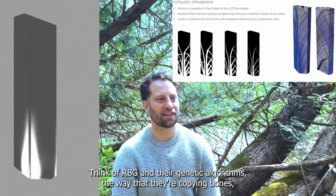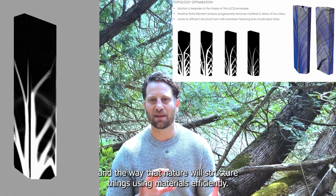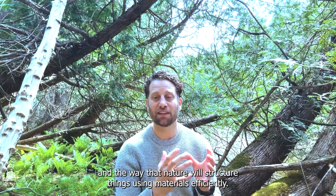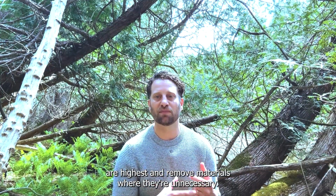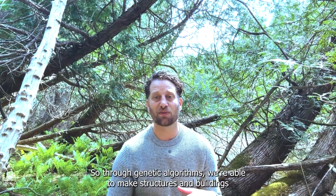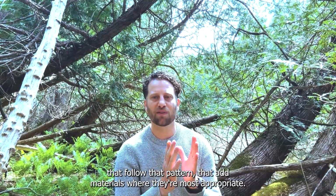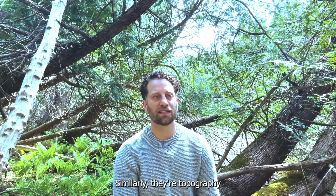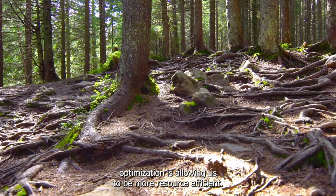Think of RWDI and their genetic algorithms, the way that they're copying bones and the way that nature will structure things using materials efficiently. Bones add materials where the stresses and strains are highest and remove materials where they're unnecessary. So through genetic algorithms, we're able to make structures and buildings that follow that pattern, that add materials where they're most appropriate. Similarly, their topography optimization is allowing us to be more resource efficient.